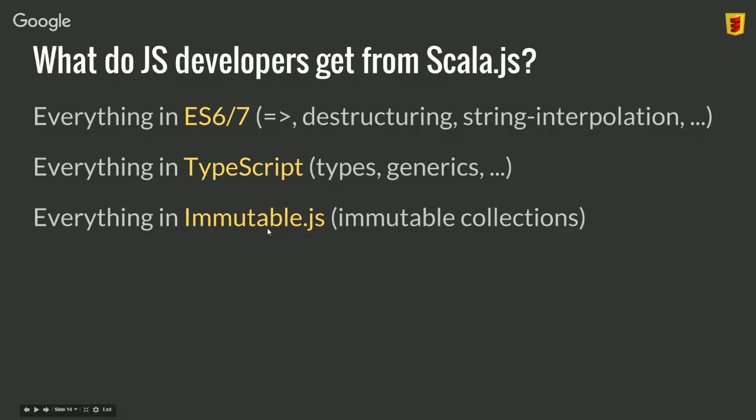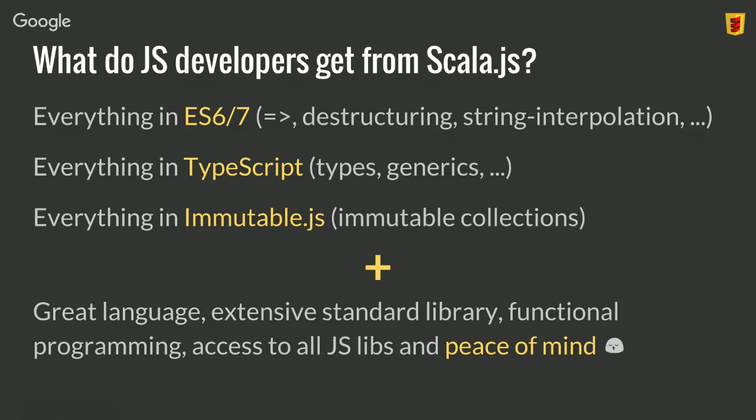You get all that stuff just by using Scala. And also you get everything you have in immutable.js, because the Scala collections are basically what immutable.js is based on. But you also get, in addition, a very great language, at least in my opinion. The standard library is very extensive. You rarely need to go beyond that. You get access to real functional programming, but you still can access all the JavaScript libraries. You also get this peace of mind that you don't need to worry: is my code going to blow up in production because I forgot something somewhere? The compiler and the typing really make it much safer.